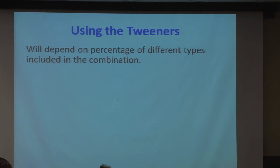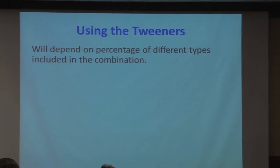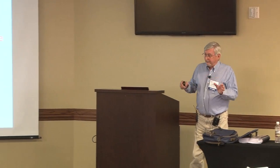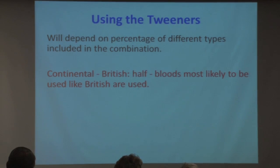When I decided, or we decided, that this would be a subject discussed, I thought I'd spend a lot of time on this, but the further I got into it, the more I decided there's really not much time needed to discuss it, because first off, it's going to depend on the percentage of the different types included in the combination, obviously. For your continental British types, your Sim Angus, etc., the half-bloods are probably going to be used pretty much similar to the way that British sires have been used, in different breeding programs, different types. There'll probably be some used in basically just a straight bred type of a thing, or some going to be used in crossbreeding, different ways.